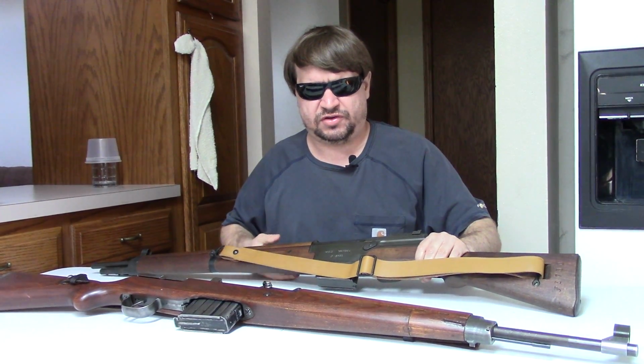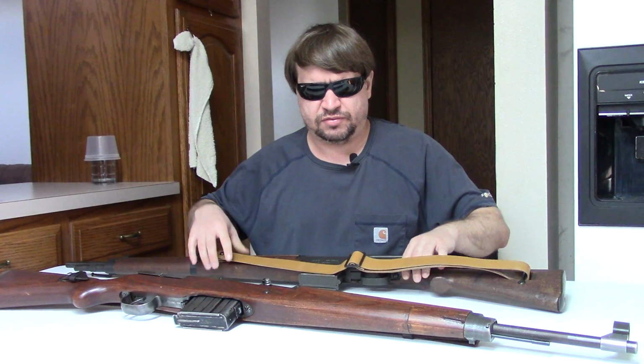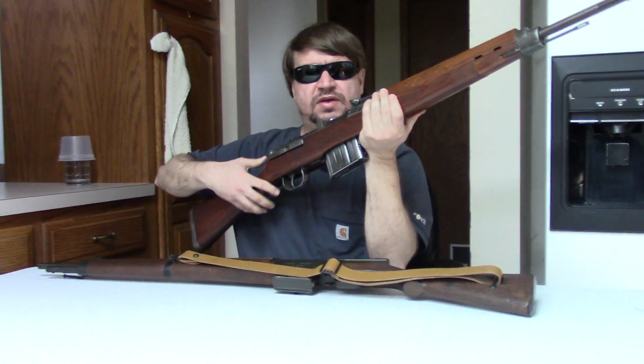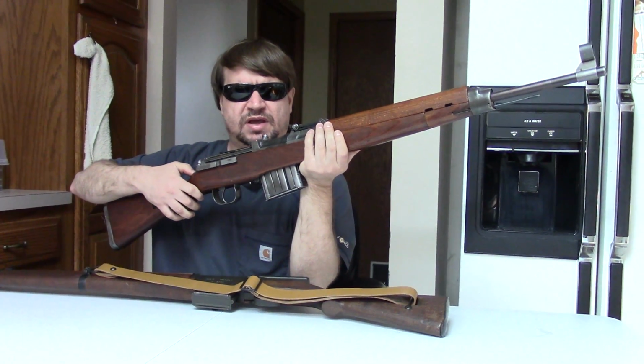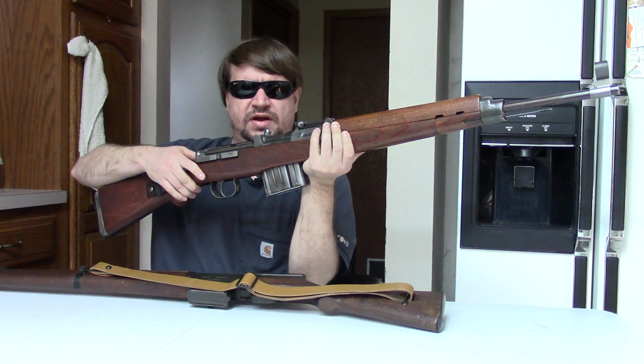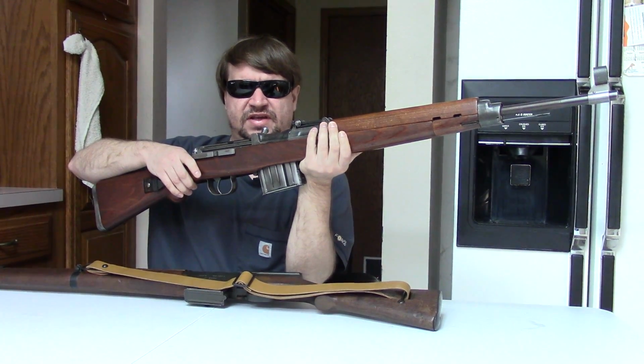They would also have some contracts abroad. Germany, though, this would only remain in limited service after World War II in West and East Germany as police type guns. There were some attempts to copy it, but it never really went anywhere, and that was it. This is pretty much a dead-end design.